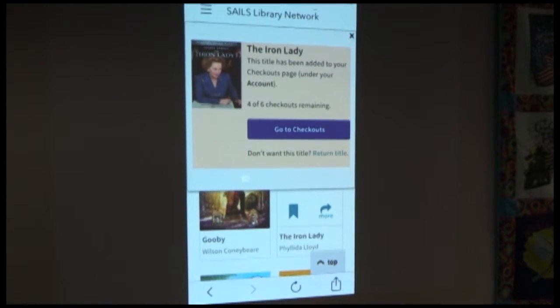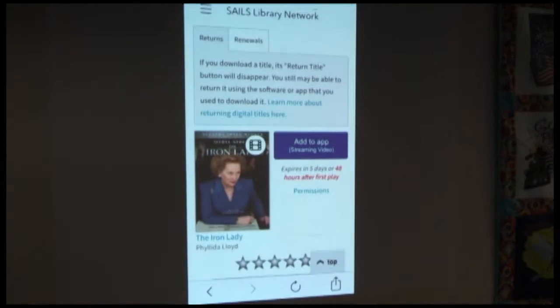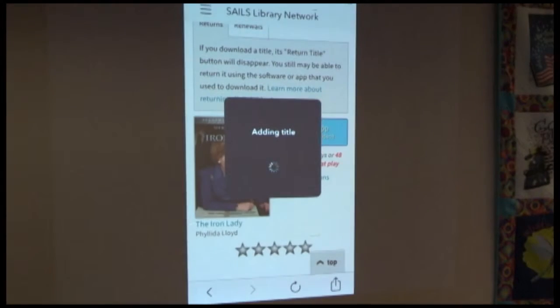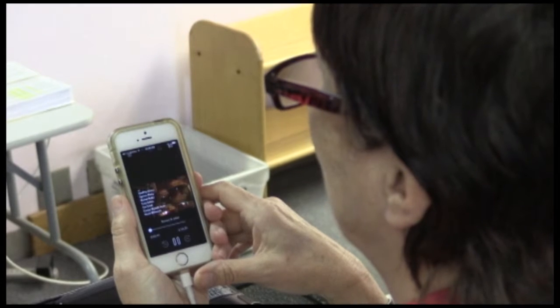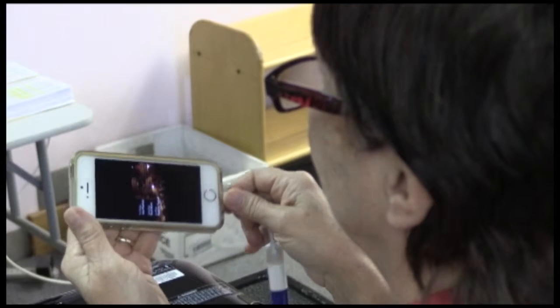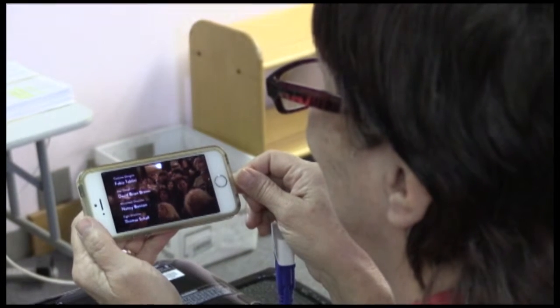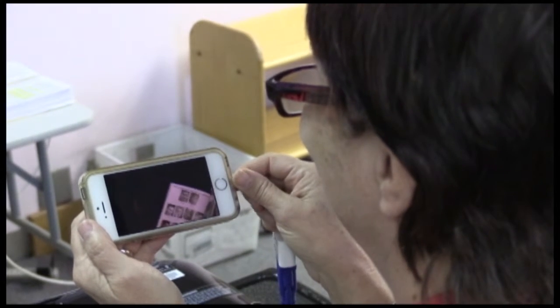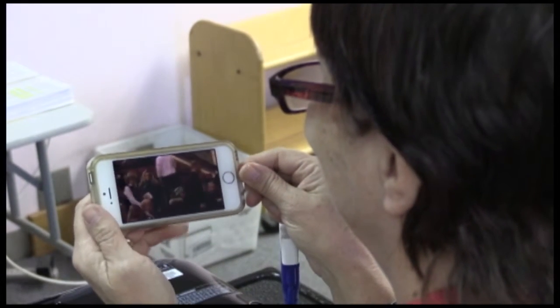I go to my checkout. So here I am on my checkouts, and I'm going to add it to my app. So it's coming down to my iPhone. This is such a great service, because if you're taking a long trip and you want to do an audiobook and plug it into your car jack, and in this case, this video will appear on my screen. And if I go back to my bookshelf, my sales bookshelf, it will appear right on my iPhone.